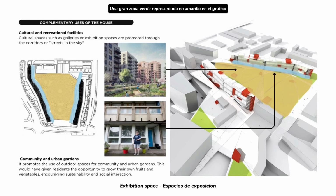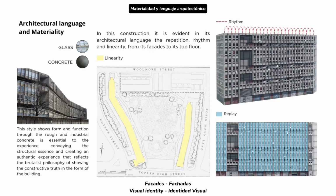Materiality and architectural language. In this project, these two factors merge in an exceptional way, submitting a clear and direct vision of their essence and structures. The brutalist language and the materiality of reinforced concrete communicate the brutalist style and at the same time show the function through architecture in its rawest state.